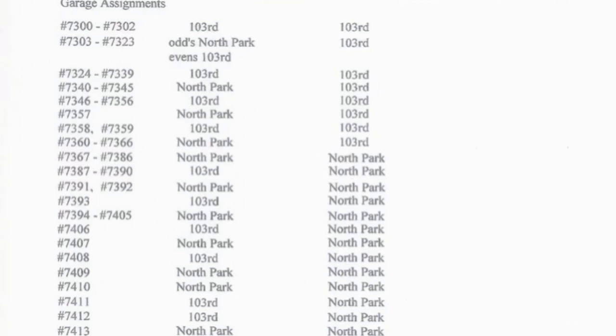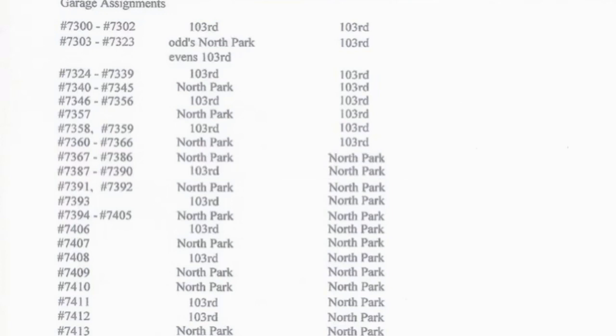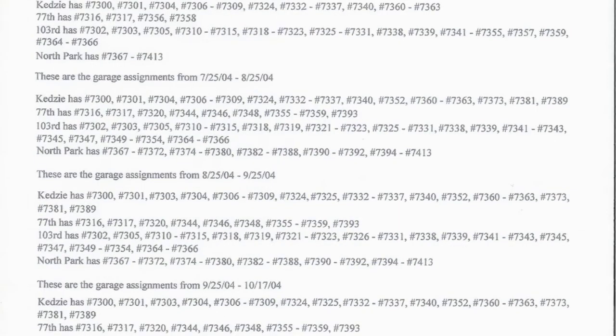From 7300 to 7302 stayed at 103rd Street Garage. Now, as usual, the 7000s and 7100 series buses mainly stayed between 103rd, North Park, as well as Archer. The same thing can be said for the 7300s and 7400 series. With that being said, most of the 7300 series started to retire in 2003 and was completed by 2004. Of course, a lot of them had the CTA livery on them, however, some of them had the original Seattle Metro paint schemes, and this shows the exact information that you need to see.